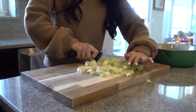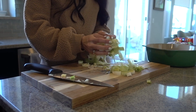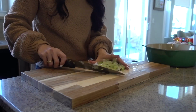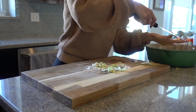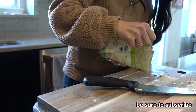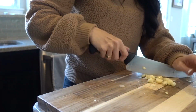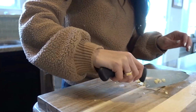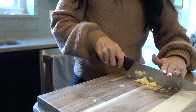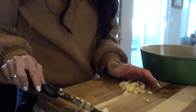So putting together this warming, delicious, flavorful, nutrition-packed soup was an incredible recipe to have on hand, and sometimes I will even double it and put half in the freezer. But as you can see here, it's full of aromatics, things like leeks and garlic, and all of these incredible vegetables really bring everything together, so you don't want to skimp on these key ingredients.